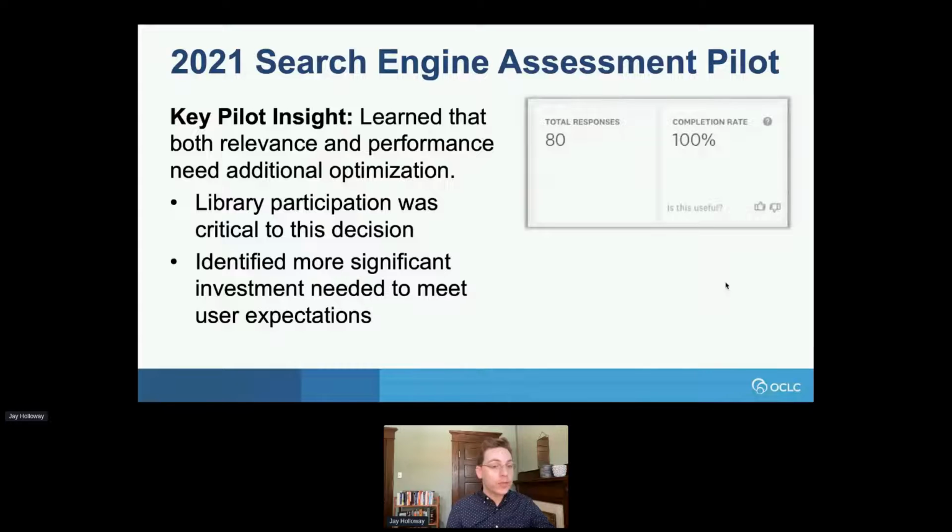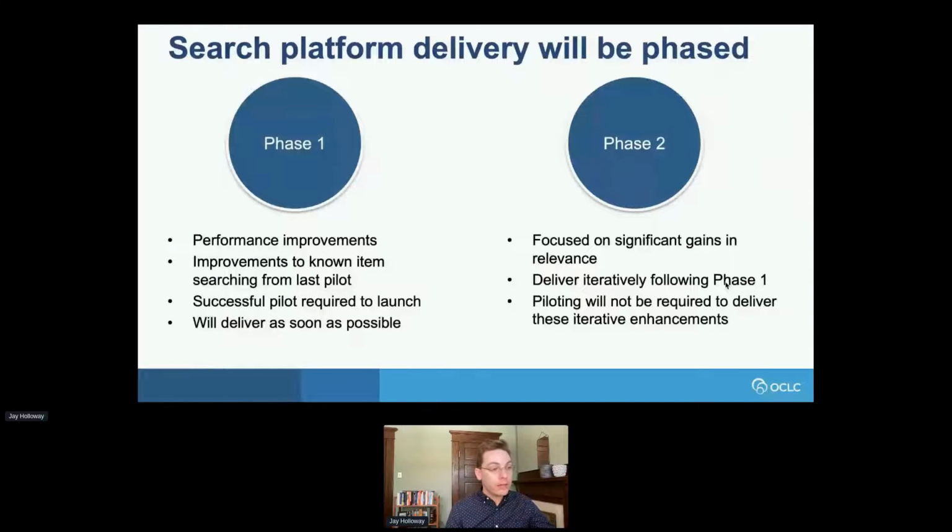We need a more significant investment to meet user expectations. So that has transitioned into kind of a two-phased delivery method. So the first phase, we're going to fix those performance improvements that we got feedback from during the pilot. We're also going to do some moderate improvements to known item searching to ensure that there are at least advantages from the old search platform to the new one.